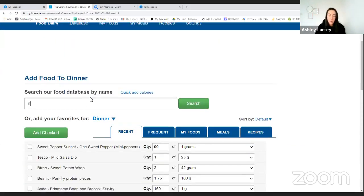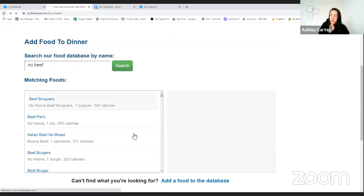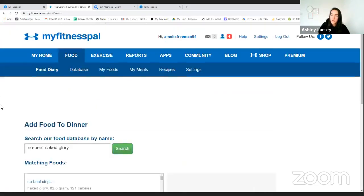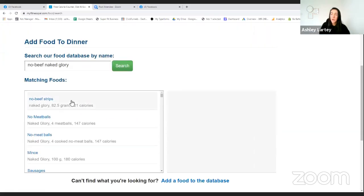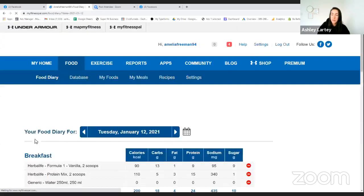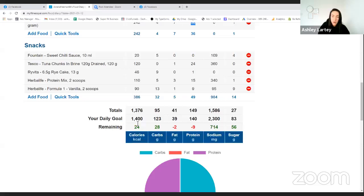So the Naked Glory, no beef strips. I had it the other day. Why don't I just look? I can't remember what day I had it on. So no beef Naked Glory, and we do search. There we go, no beef strips, 82 grams, which is half a pack. So if I want to do the whole pack, add that to my diary. For dinner, 242 calories, 36 grams of protein, and 4 grams of carbs.